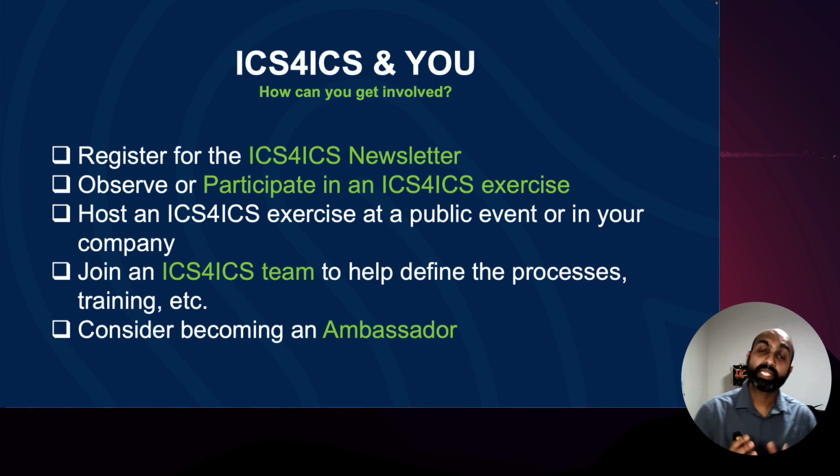You can get involved with ICS4ICS by registering for our newsletter, which will provide information about the program and the future activities. You can participate in ICS4ICS exercises or host an exercise at your company or at a conference, if your organization or your team can participate in such exercises by registering for those conferences. You are welcome to join the ICS4ICS team to help shape the new ICS4ICS processes and capabilities. We will be starting really shortly, maybe in another few weeks, to work on version 2 of the program.